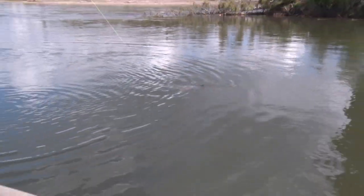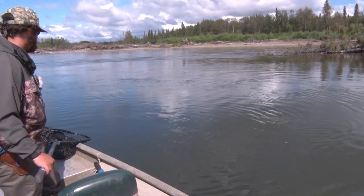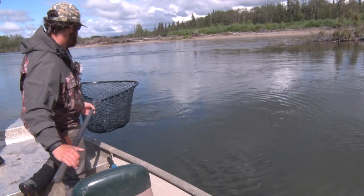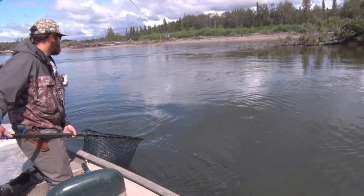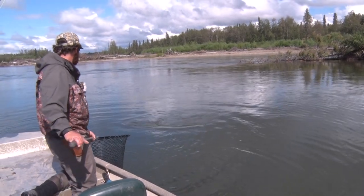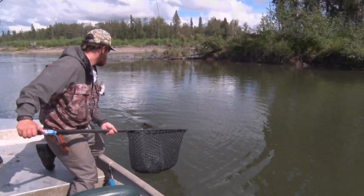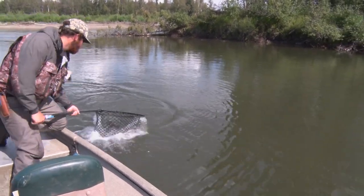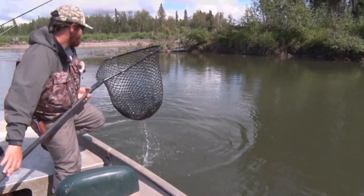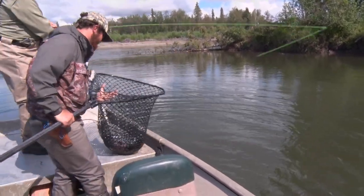I gotta be a little careful too because I'm using a 7-weight rod. I don't want to force him too much and snap my rod. But he still looks pretty fresh. Oh, no. Okay, tiring out. Can we do it? All right. Nice. Yes, sir. Woo! Look at the size of that baby. That is a big, sweet, heavy fish right there.